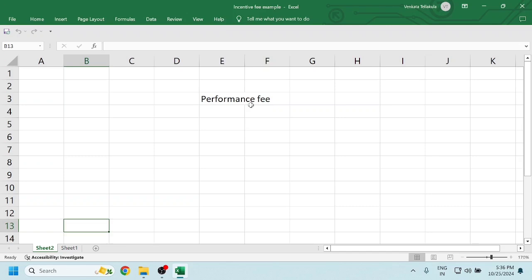Now, this incentive fees is paid in different ways. Some funds pay every quarter, some funds pay semi-annually, which is every 6 months, and some funds pay annually, once in a year. But the thing is, investor dealings like subscriptions and redemptions happen every month. Most of the hedge funds are monthly dealers.